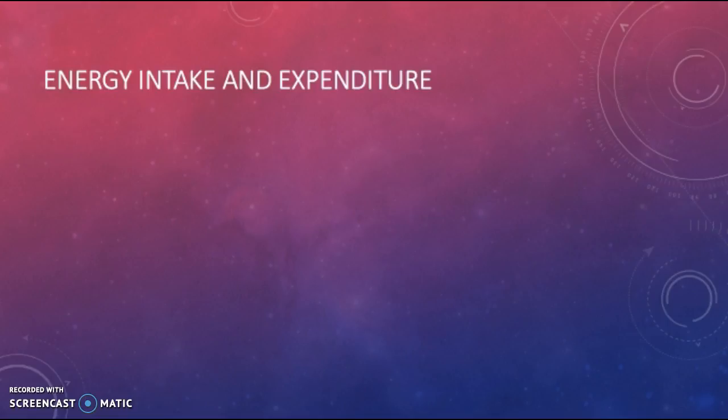The advantage of direct calorimetry is that it's referred to as the gold standard of measuring energy expenditure, and it's very useful in elite sport to get very accurate readings. The disadvantages are that it's very expensive and you need a qualified scientist to conduct the test.